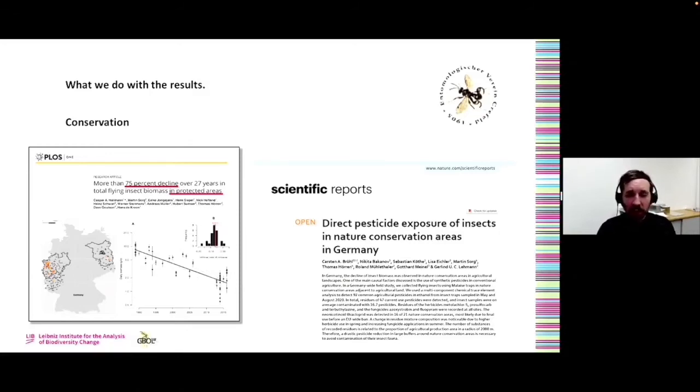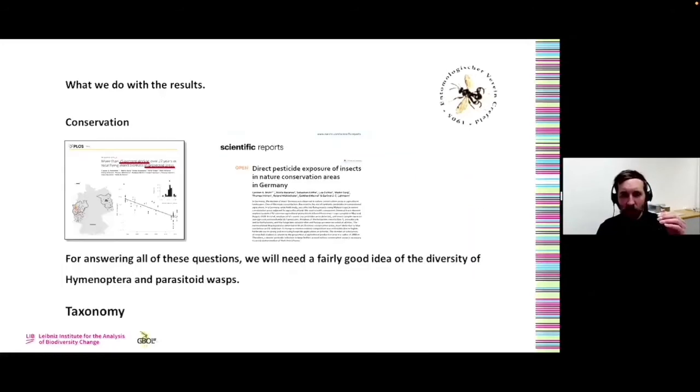And if you really want to understand why this happens and which groups are affected and disappearing, you again will need a fairly good idea of the diversity of, well, you can extend this here, it's not just Hymenoptera, it's insects in this case. So again, you will need illuminated biodiversity. We know enough to act now, but to really get into the details, we will need this.